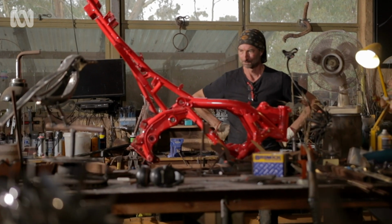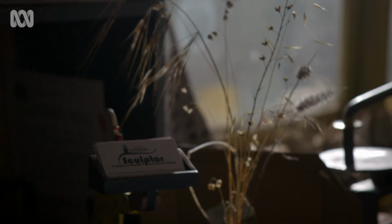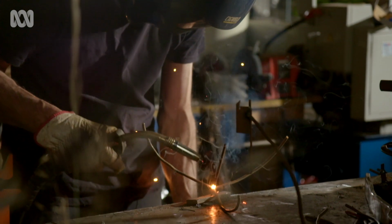I find art to be very therapeutic. I think it's something that I feel compelled to do. There are a lot of people out there, I think, who feel a barrier between their practice and making it in the art world. I'm just going to keep knocking on those doors, creating artwork and trying my best to get it to go as far as it can.